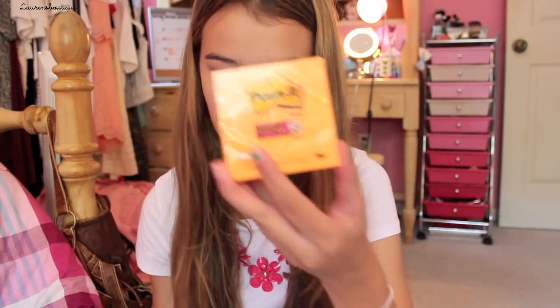Then I got Post-it notes. I got bright orange ones just because I thought that they would stand out more, and I would remember the notes that I wrote down a lot better. So they just look like this, bright orange, very nice. I love Post-it notes. I always keep these in a planner, and I think that they're very helpful. Then I got some Bic pens. I like these pens. They're simple, easy to use, and I love them.